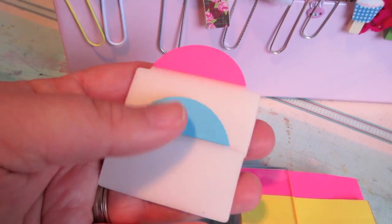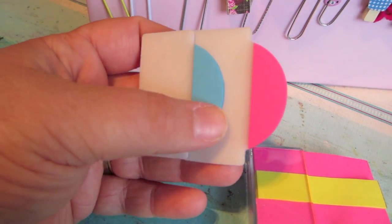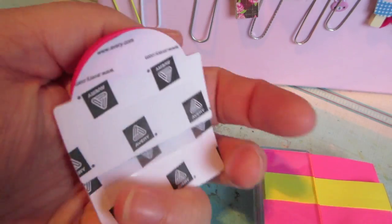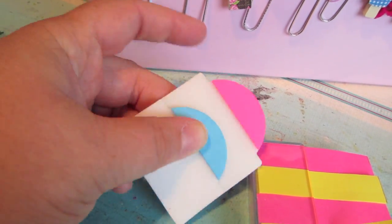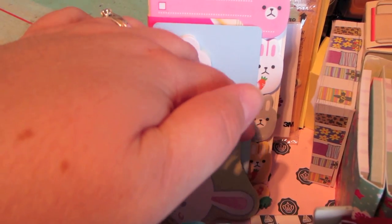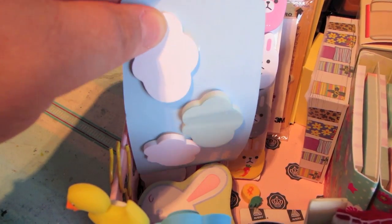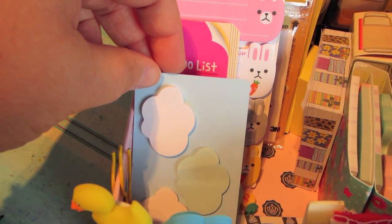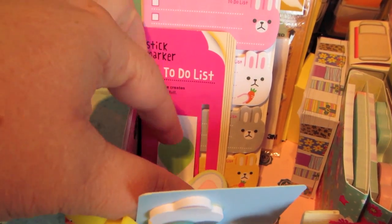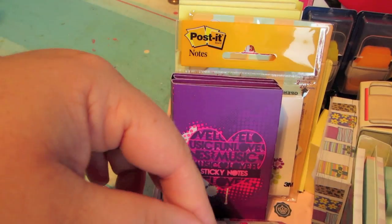These are little page tabs, which I never realised how useful they were until a friend sent me them. So thank you so much. They're by Avery, and I know I've seen them in Staples, but I just use them for little tabs on top of my pages, and I absolutely love them. So I've got various stickies in here. These ones I used to sell in my Etsy shop, but I don't sell anymore. But I do know there are other sellers on Etsy selling those page tabs.